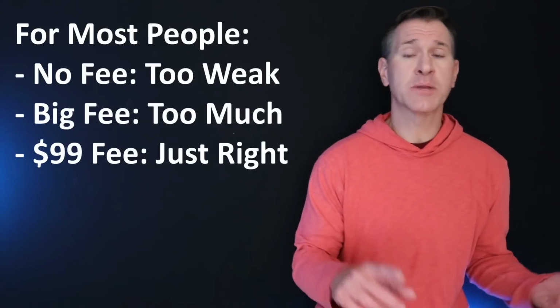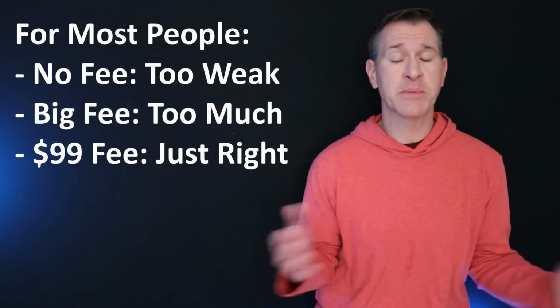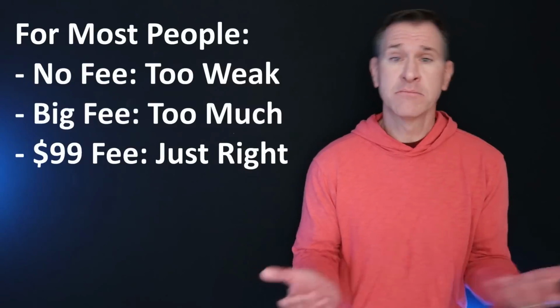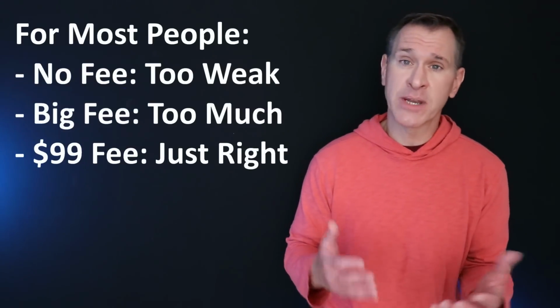The rewards are going to be worse. The bonuses are going to be worse. Yes, you're not paying an annual fee, and maybe you're someone that says, I would never pay an annual fee for a credit card, but you're going to get a credit card that's not nearly as useful as the one that has somewhat of an annual fee.